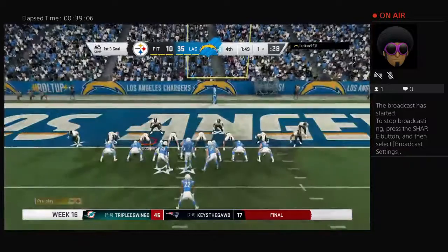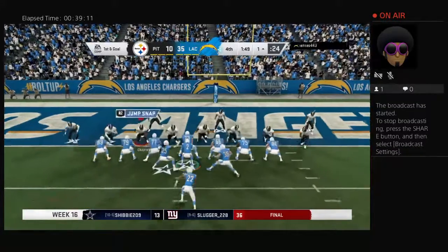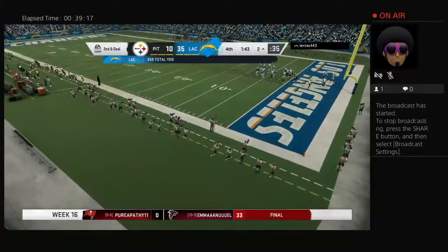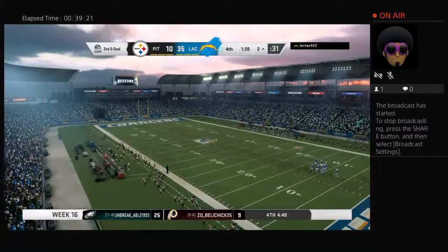So the ball's moved to about the 1 after the penalty, 1st and goal. And they take a knee. Stick on the keeper. It's a loss of 1. Brings up 2nd and goal at the 2-yard line.